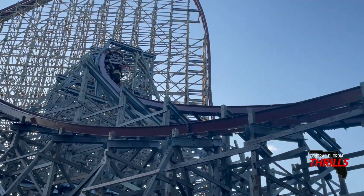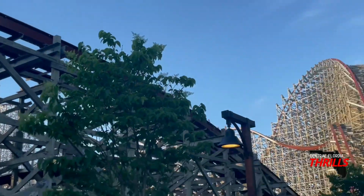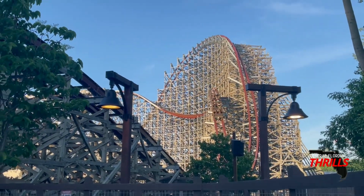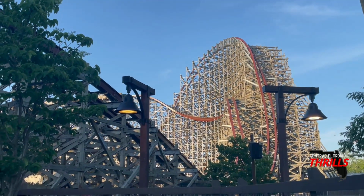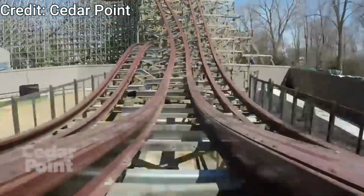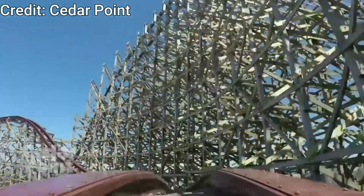Then after the zero G stall, you hit into another ejector airtime hill, which then leads into another double up. This double up begins with a really strong pop of airtime. In my opinion, this is the best moment of the ride in the front row, and then you hit into the mid-course brake run. This mid-course brake run will either make or break the second half of the ride.